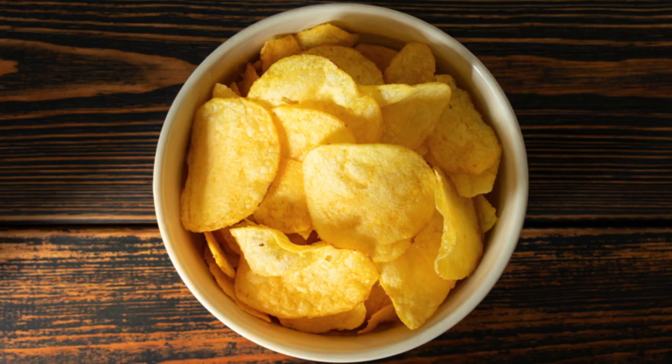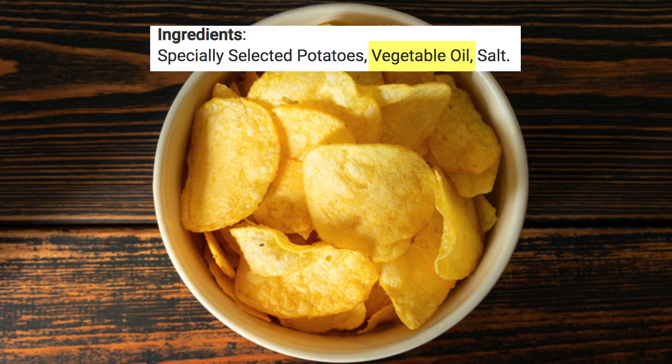And I think you start to see that in terms of things like potato chips, right? A lot of the potato chips are made with sunflower oil or canola oil, but now you're starting to see some of those potato chips that have avocado oil.